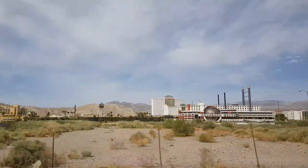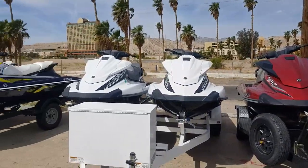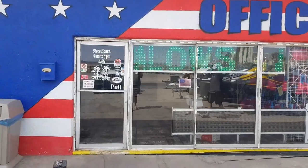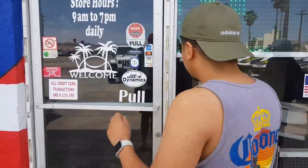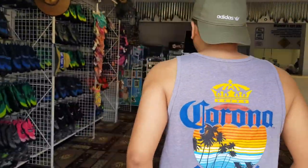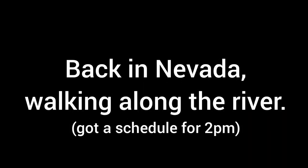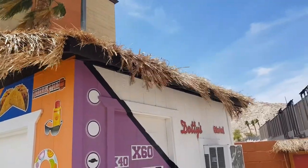After eating, we searched across the river in the Arizona side for the jet ski because apparently it's way cheaper there. We found one here, it's $150 for 2 hours, while in the Nevada side, it's $99 for 1 hour. My boss is on the way. Alright, we got a schedule for 2 p.m. Let's wait. Whoa, check this out. It's like a toupee that's about to get blown off.